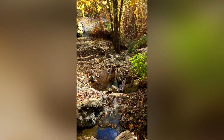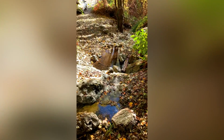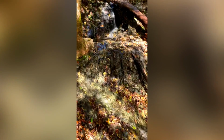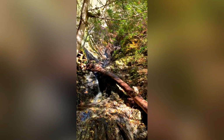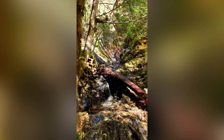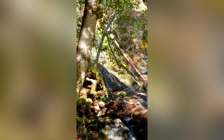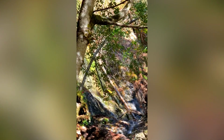This is really sweet. This little stream that I'm camped next to comes down this gully through a series of pools. It looks like it's on a bed of serpentine. It's streaming off the hillside right there. Very nice.